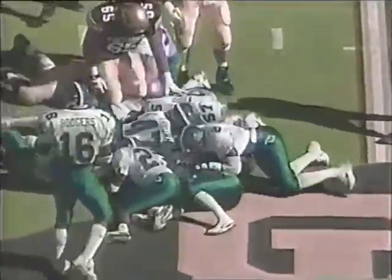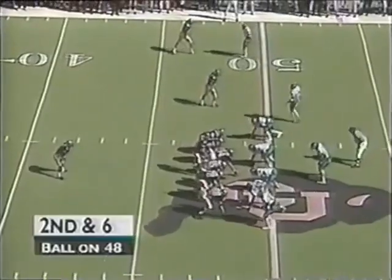We give to Troutman. A couple of stutter steps and a pickup of four. That's second and six for the Buffs.